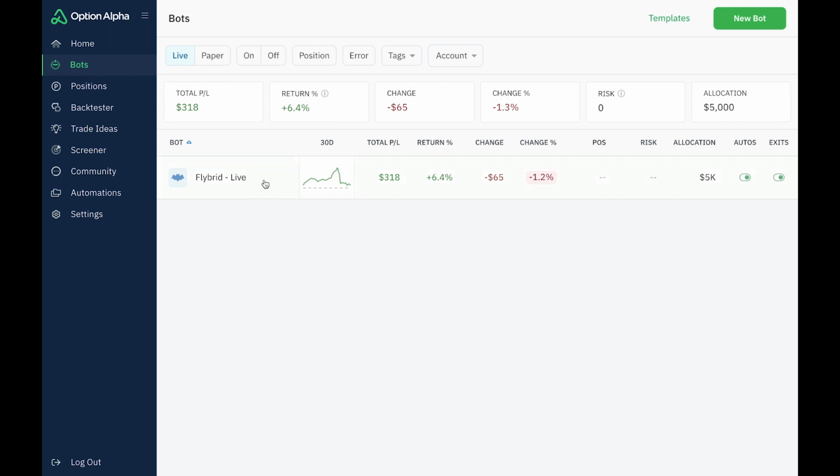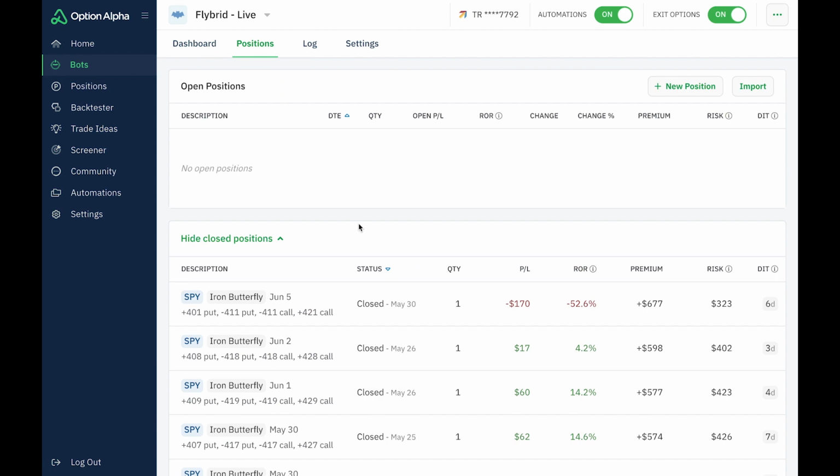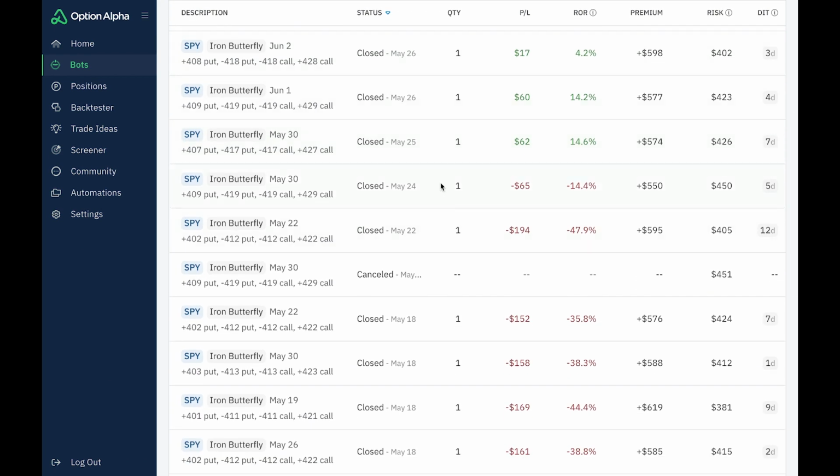So here's my Flybrid. This is just what I named this Ironfly trading bot. If I click on it and go to the positions, everything from the 22nd to the 26th is what closed last week. So I had 1, 2, 3, 4, 5 trades that were closed, and overall I did take a loss. So this first one was the biggest loss, $194, and then a $65 loss, 62, 60, and 17.